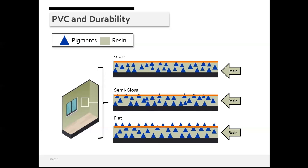And then what happens when the sunlight hits it? It actually starts to highlight any of the imperfections that might be on the wall. So it's just another way to look at, I think it's an easier way to understand pigment volume concentration.